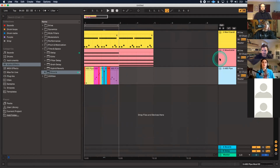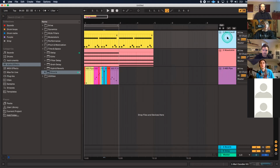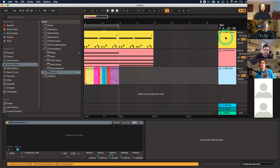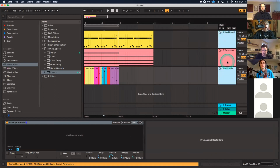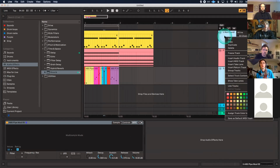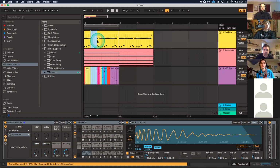Okay, and then the last thing that I want to show is just a super quick trick here. If I want to edit multiple clips at once, that's also an option now. So let's say I want 1 and 3. I want to edit them together. So I'm going to just select those two. I'm just holding command, clicking, right click, link tracks. And now you can see they've got this little link icon there, and then anything I do to one track, it's going to do to the other one as well, right?